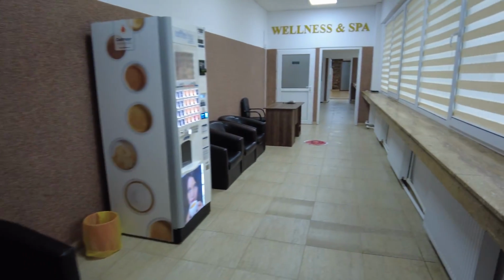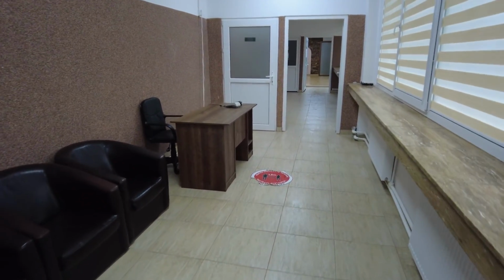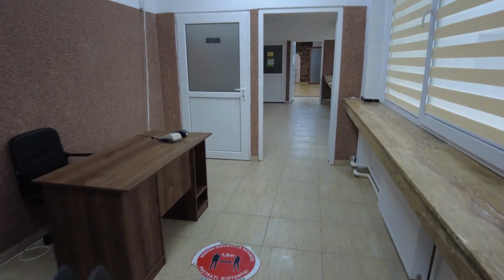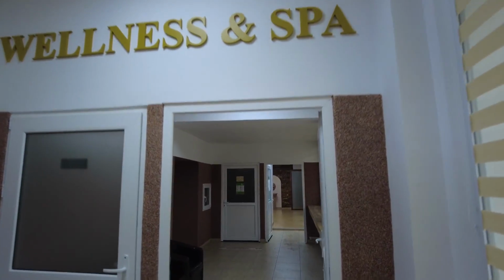So right here they have a swimming pool, some jacuzzi, a fitness room where you can go and lift some weights if you want. Right now we are waiting for someone to come here so we can pay. I'm not sure if someone is going to come. The entrance is not free. Well, anyway.